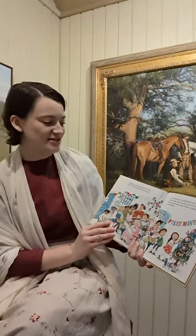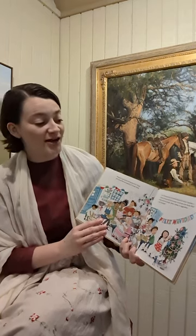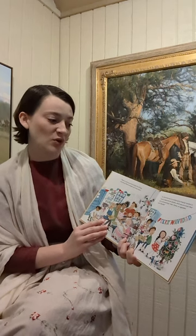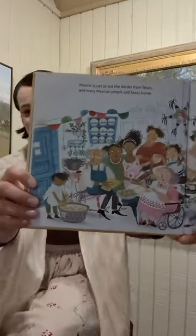Mexico is just across the border from Texas, and many Mexican people call Texas home. On Christmas Eve, it is traditional for Mexican families in Texas to make and eat tamales, which are corn husks filled with cornmeal dough, meat, cheese, or vegetables. Feliz Navidad!